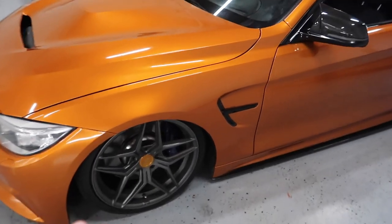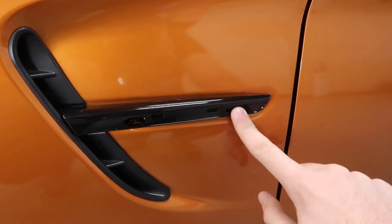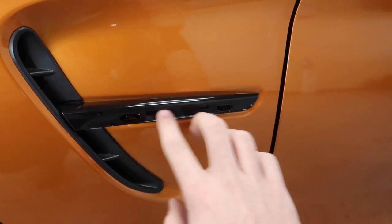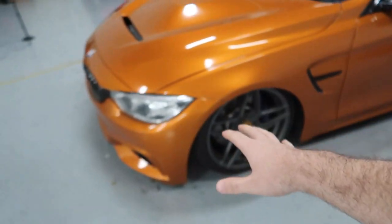Pretty much finished the whole front end, so let me just show you guys that real quick. You guys already saw the full cinematic, but check that out. So right now I have the M4 fenders on. They're supposed to have an M4 label here, but I'm reaching out to Keys Motorsports and hopefully they can hook it up with the M Performance one or something like that. I'm not trying to have an M4 badge on a car that's not an M4.